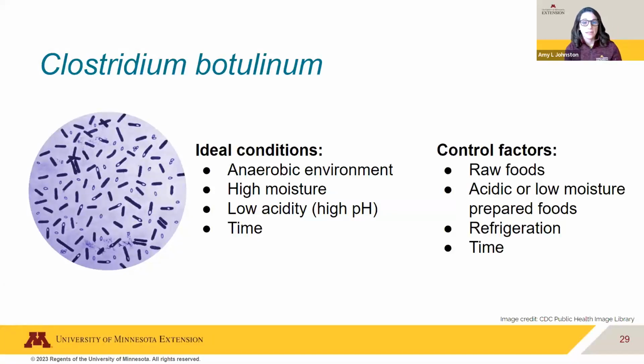So examples of these could be raw produce, raw meat or poultry, or if you're doing a prepared food in reduced oxygen packaging, you could do a raw fresh salsa, because that's going to have that acidity. And then other procedures include limiting the amount of time the reduced oxygen packaged food is stored in refrigeration, and these, along with safe food handling practices, minimize the risk of foodborne illness.